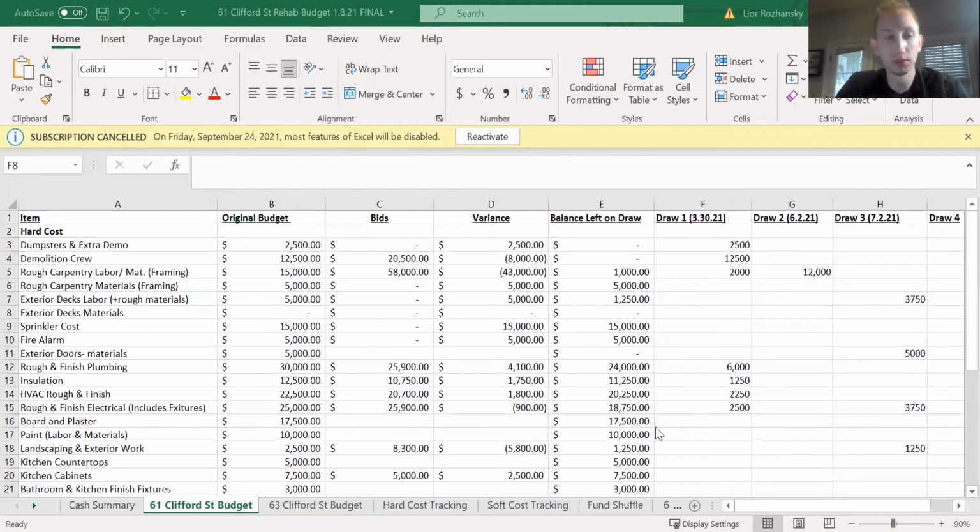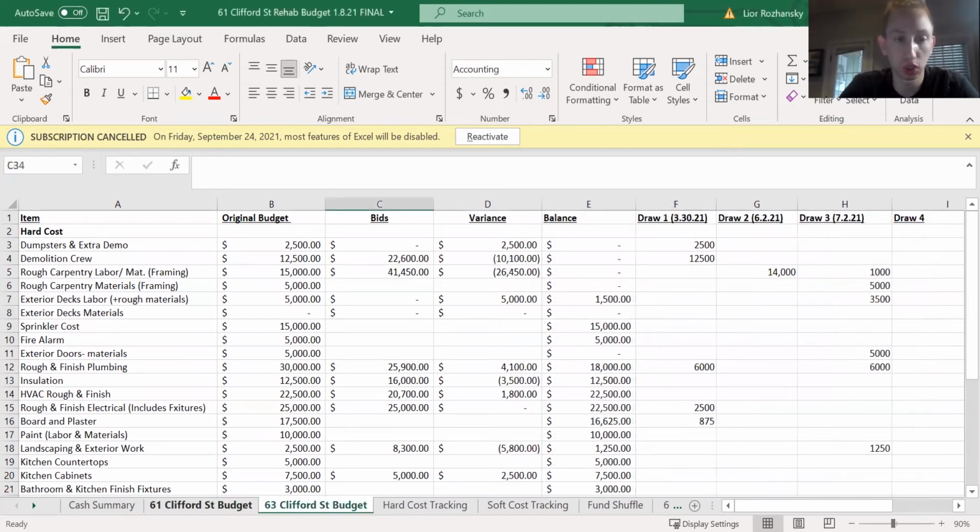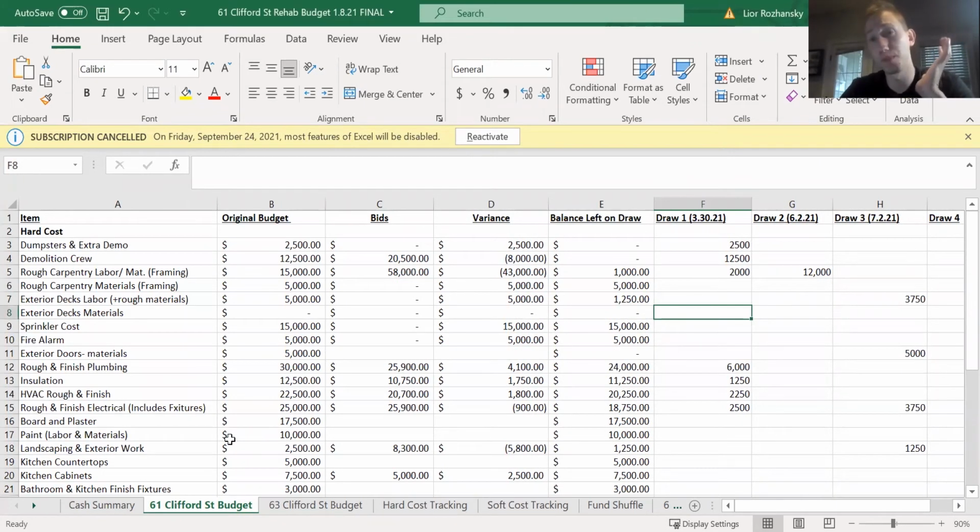All right, so welcome to my Excel for this particular budget. You can see this is a pretty thick spreadsheet here, so I'm going to walk you guys through a couple of the tabs. Just to clarify, if you look at the bottom here, there are two different construction budget tabs. The reason for that is this is a 4-unit property, but technically it's actually two families. So we had to get essentially two separate loans on it, but they're identical. All the numbers for one side are going to be the same for the other. So first, let me walk you through the actual budget.